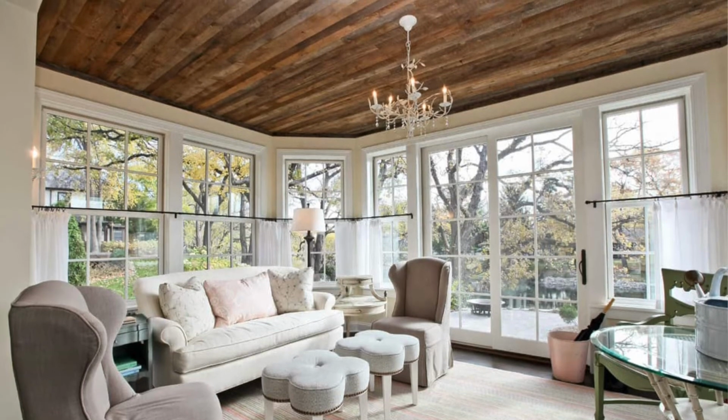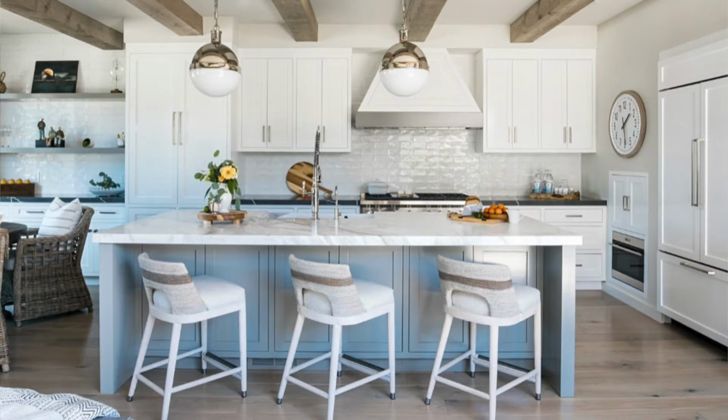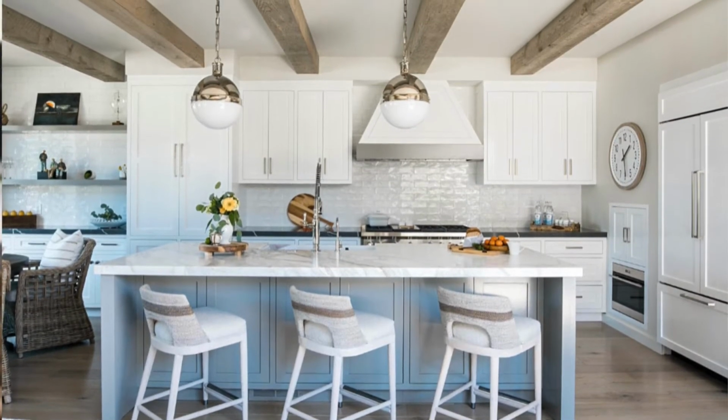Another thing we are seeing is ceiling treatments now more frequently with some shiplap or some beams, other ways to dress up your ceiling and just give a little bit more depth to the room.